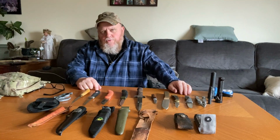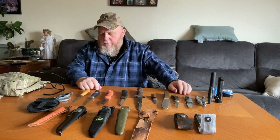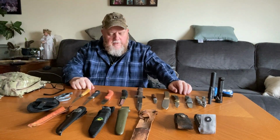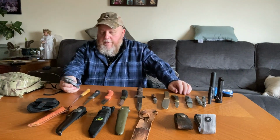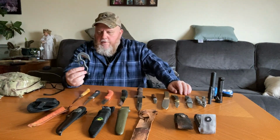I got them strategically located all over the place in different bags and vehicles and drawers, kits, gut kits, all this and that. So I don't have enough table space for all that. So this is just a basic display here. So I'm going to start off with this here.